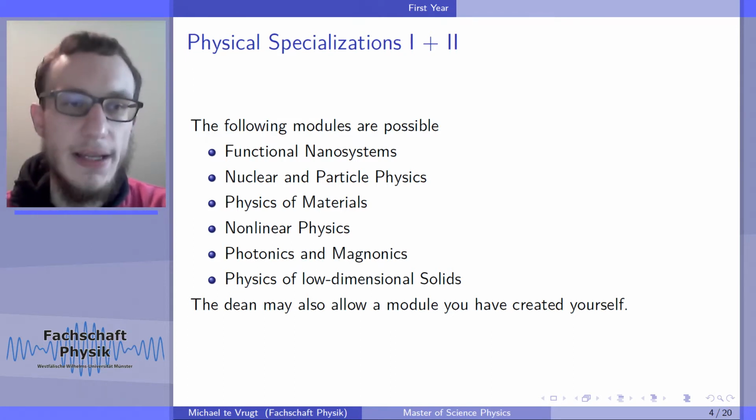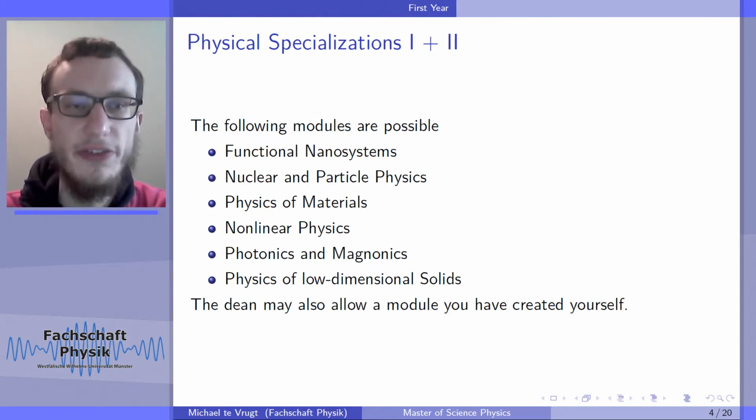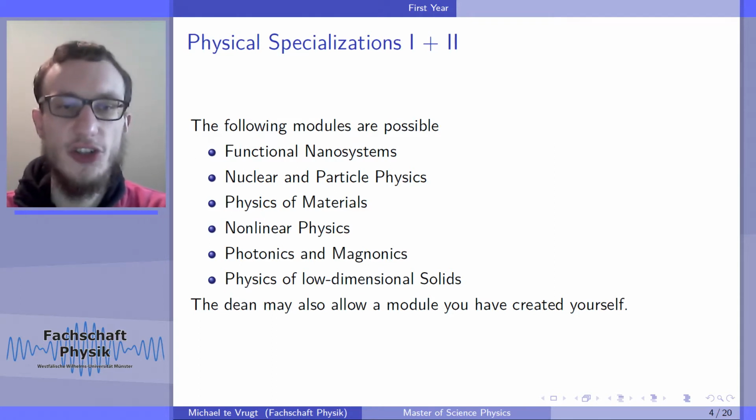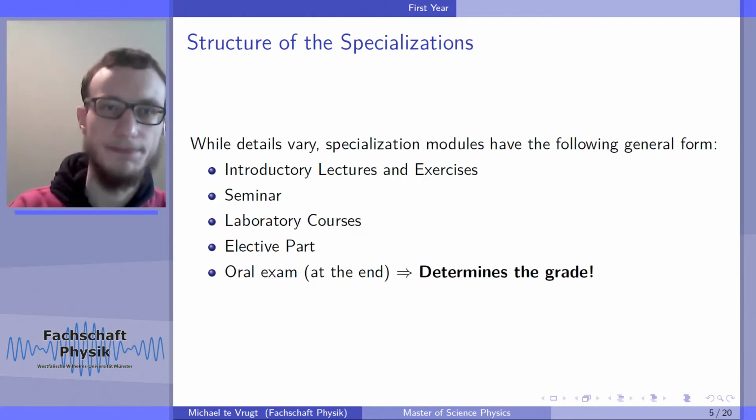Now, the 6 things you can choose among, which I will explain in a little more detail later on, are functional nanosystems, nuclear and particle physics, physics of materials, nonlinear physics, photonics and magnetics, and the physics of low-dimensional solids.